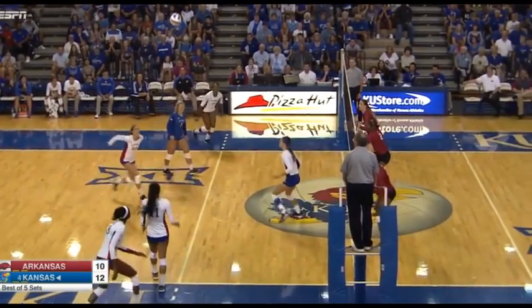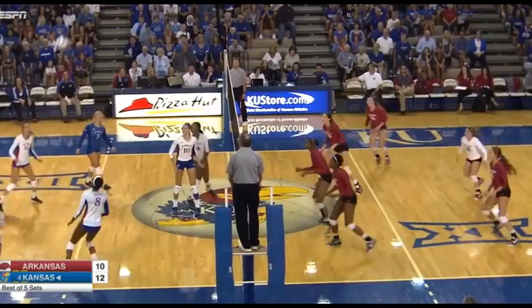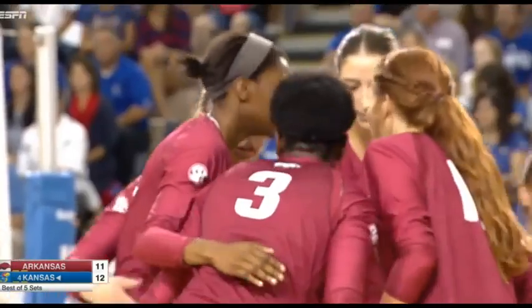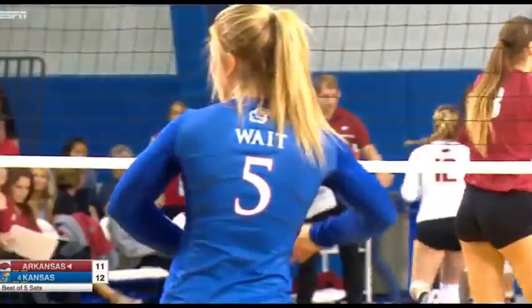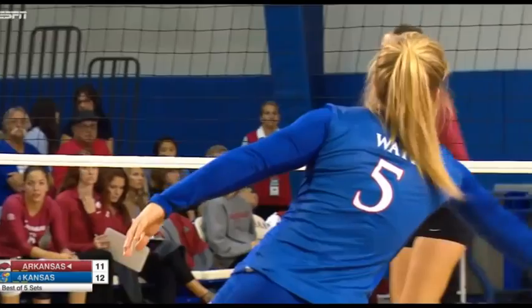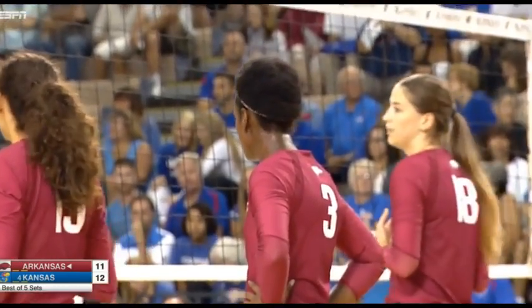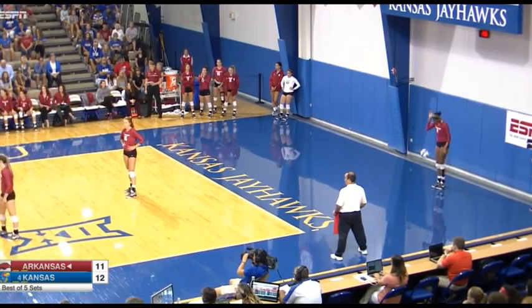Wait there for Kansas. Rigdon from the back row. Wait with a nice save. Jayhawks can't get it over, however. Nice effort from Cassie Waite. And the string is broken for Arkansas here, 12-11. Tremendous coverage, though, by Cassie Waite to even get that ball up. Unfortunately, unable to get the ball over, but how about that? Another block, a positive touch from the Arkansas Razorbacks.